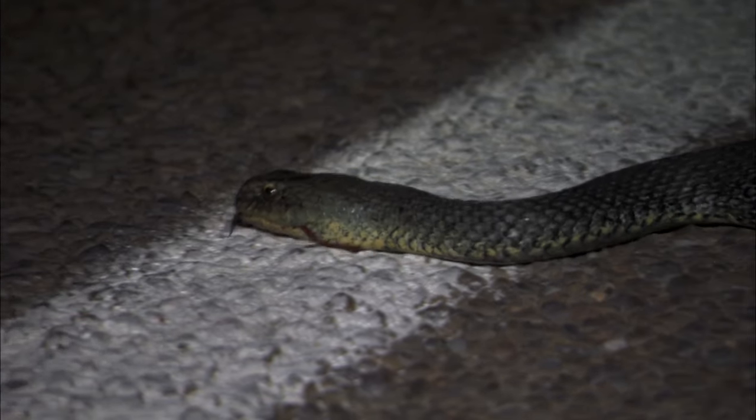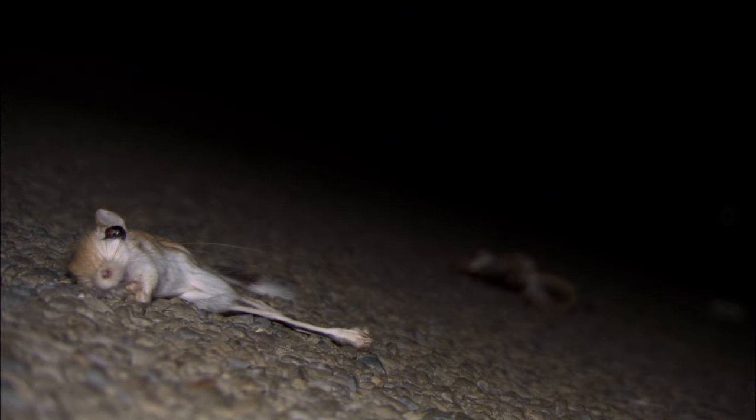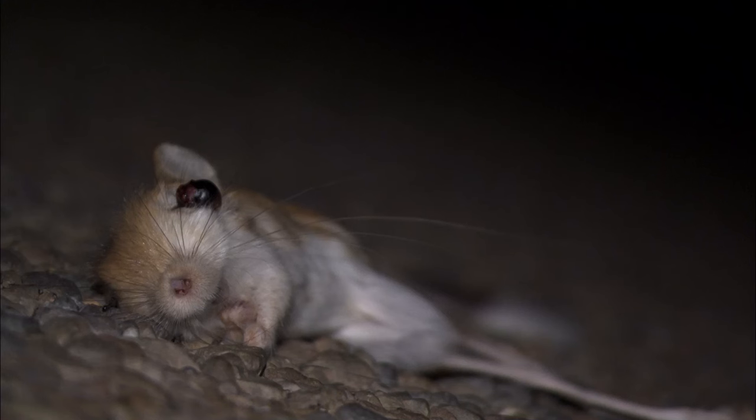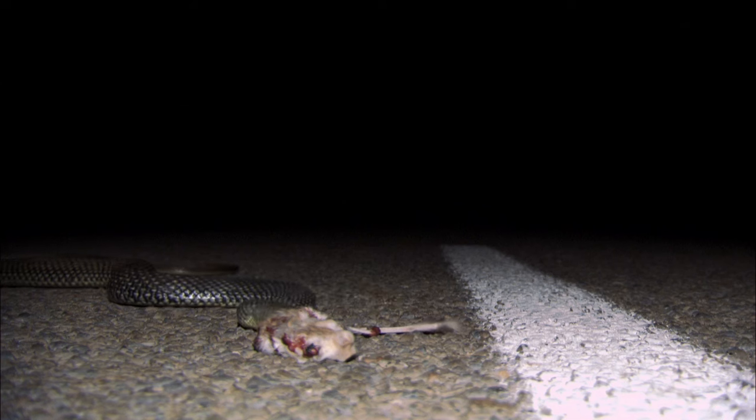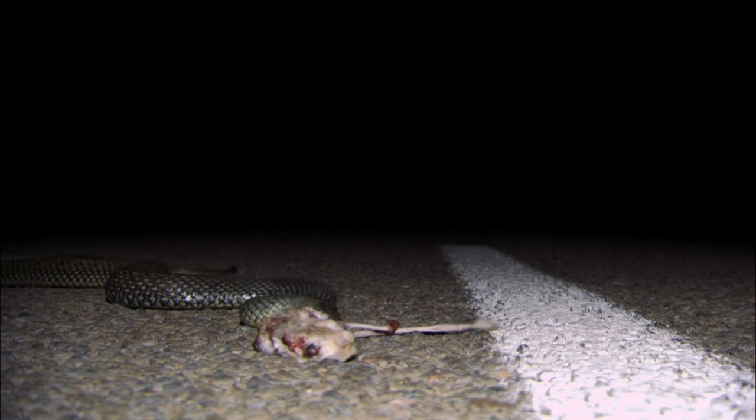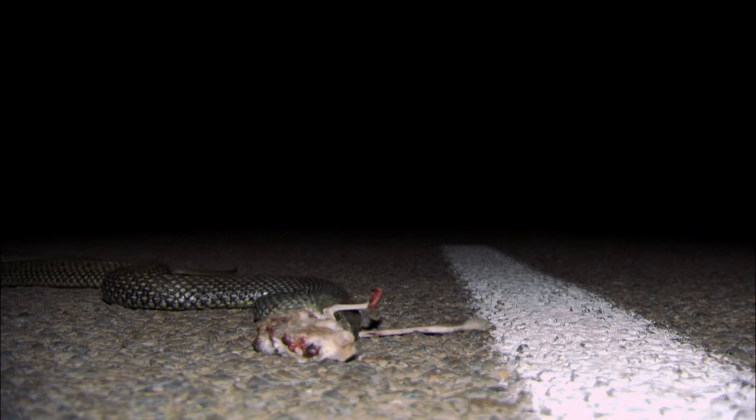At nightfall, when the temperature drops, the Montpellier snake likes to luxuriate on the still warm asphalt of the blacktop. But the snake runs a real risk because no animal is spared on this road through the desert. For small rodents like gerbils, the road is an insurmountable obstacle. Misfortune for one means gain for another.